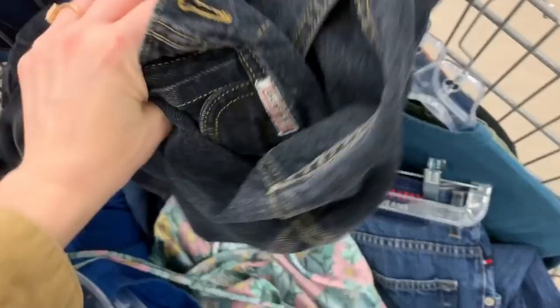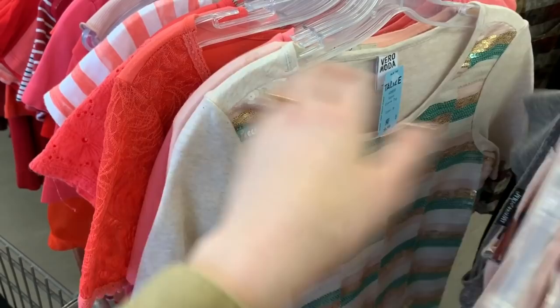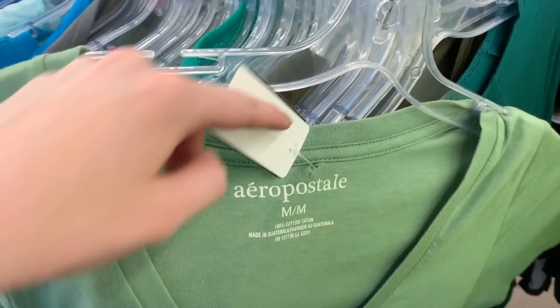Okay, I'm having a really hard time focusing now after I found that. I'm in the women's section now, just looking through the tees, and all I'm thinking about is that jacket I just found. I want to go outside and just scream right now. Oh my gosh, I so remember when I only used to wear Aeropostale? I'm not really sure how you pronounce it, but I remember when I only wore that in elementary school. That brings so many memories back, the shirt.